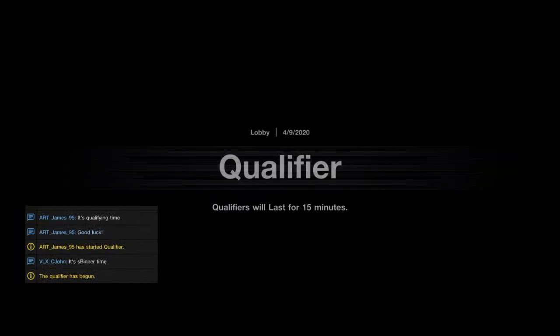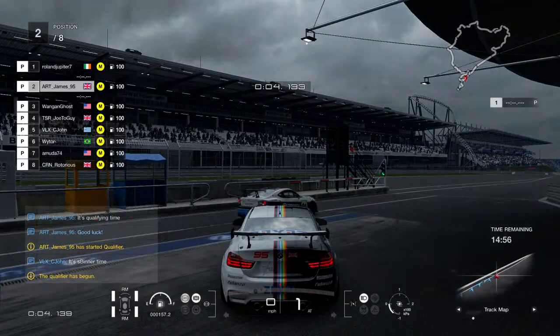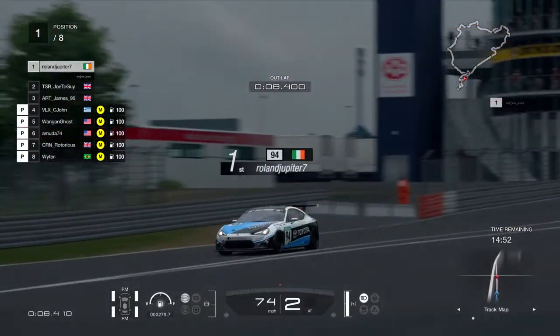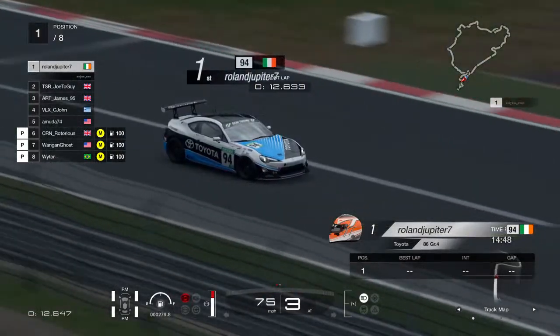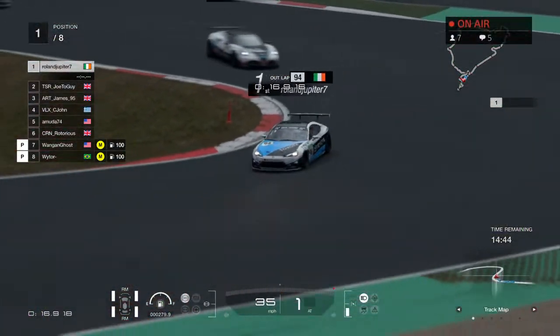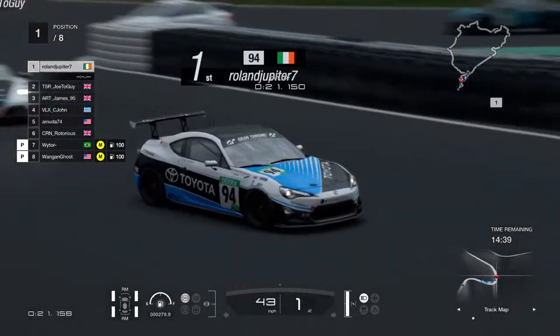Things are about to get underway here at the Nürburgring. Cars about to make their way out onto the circuit. First out is going to be Winners, Roland Jupiter, managing to exit quite quickly. You see the 15-minute timer just to ensure that everyone does indeed manage to complete a lap. Everyone just getting a feel for the cars on their outlaps at the moment.